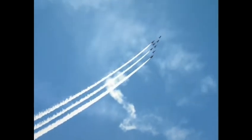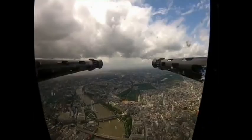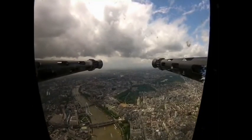Timing's absolutely crucial, certainly for a long train of aircraft like in the Queen's Birthday Flypast. Because we have very limited speed range of the aircraft we fly, we have to take into account the winds to modify our timings to make sure that we're over Buckingham Palace at the right time.